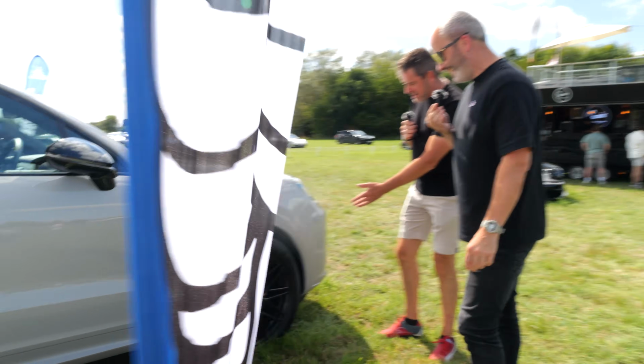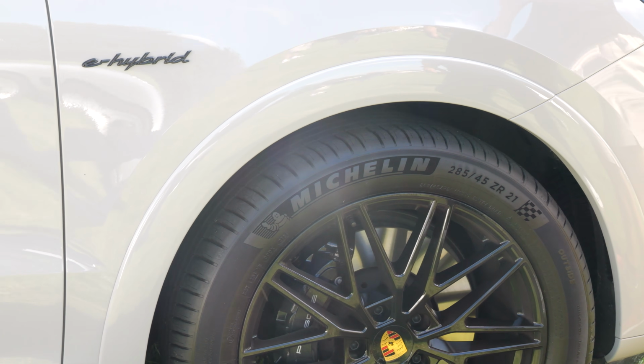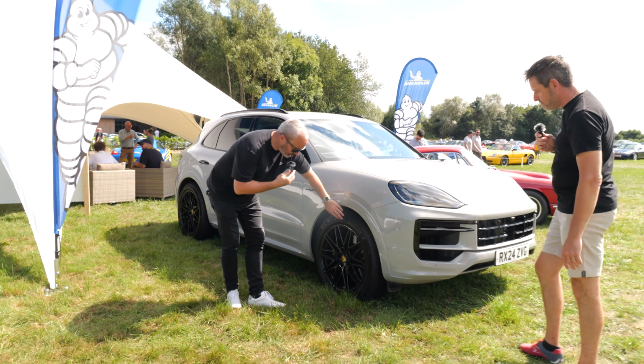So I know we go on about it a lot, but Michelin sidewalls, I don't know what the other manufacturers are doing because they're just nowhere near the sidewall game. And it's such a big part of the design of the entire car, I find. When you've got them clean and a bit of tyre shine on, they look great.